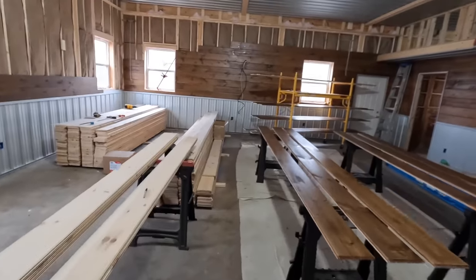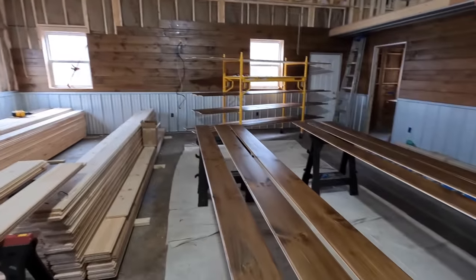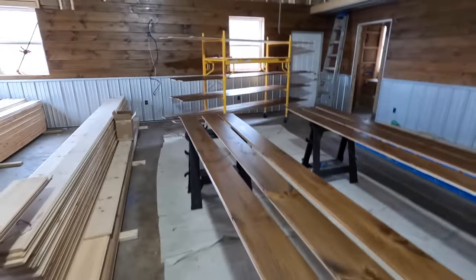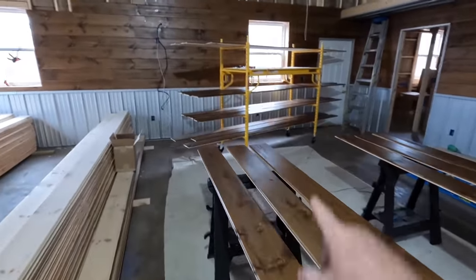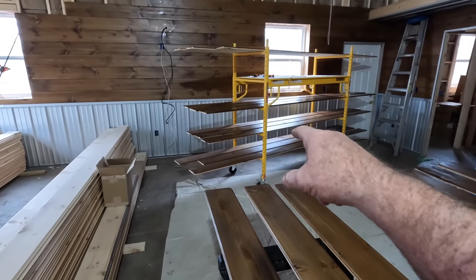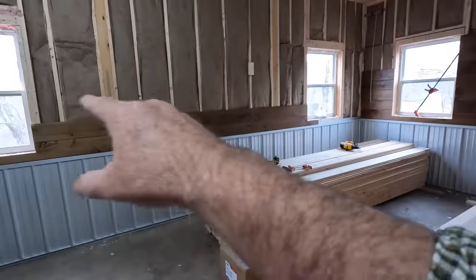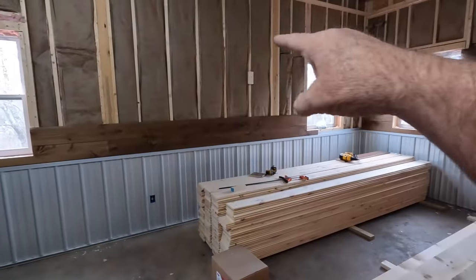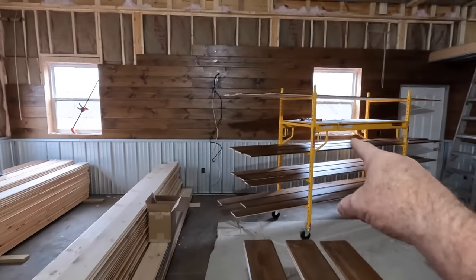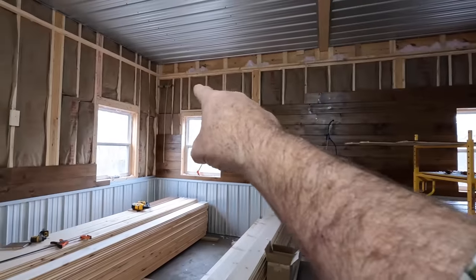So I got some more wood up inside the building here, some more of that tongue and groove. And then yesterday, I got a whole bunch more here ready to go. I got a system here. I used my scaffold for drying racks. So this evening I'll use that wood up, everything that I can reach in between these windows. And once that's empty, then I'll use the scaffold to finish that wall going across that way.